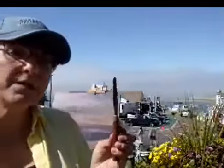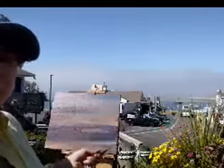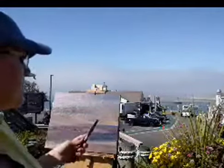But I don't want to do it too messy, so I'm going to use this fine one to get some of my design back or to scrape in some areas of texture. Or I'm going to use this to spread.